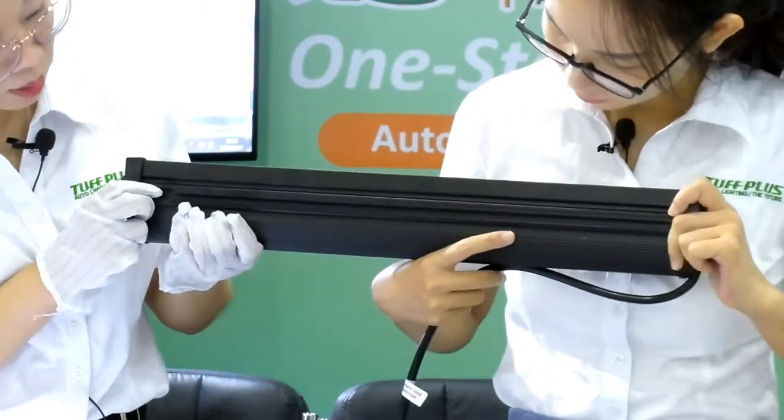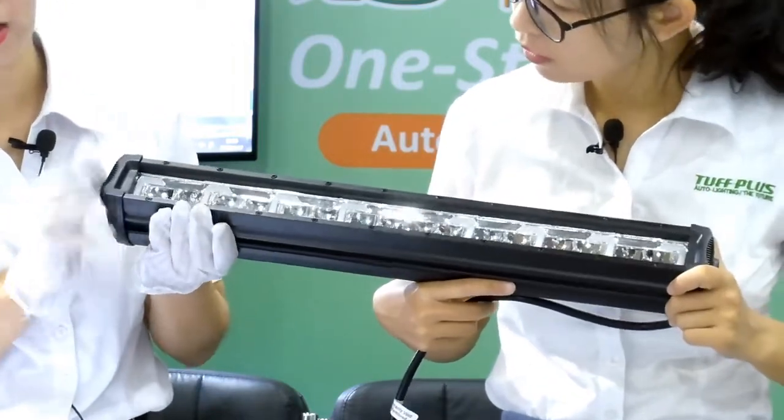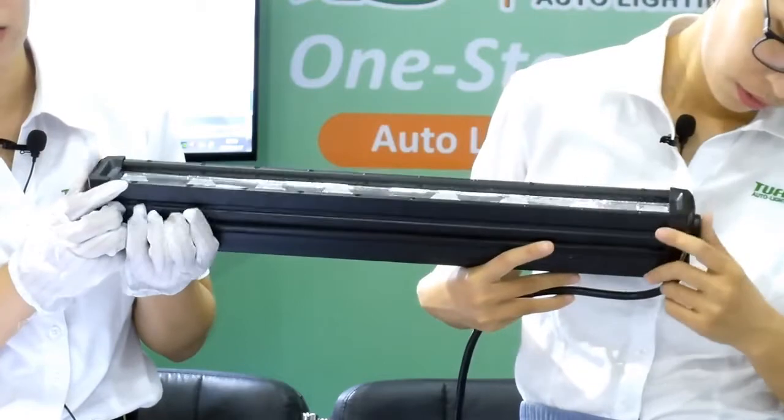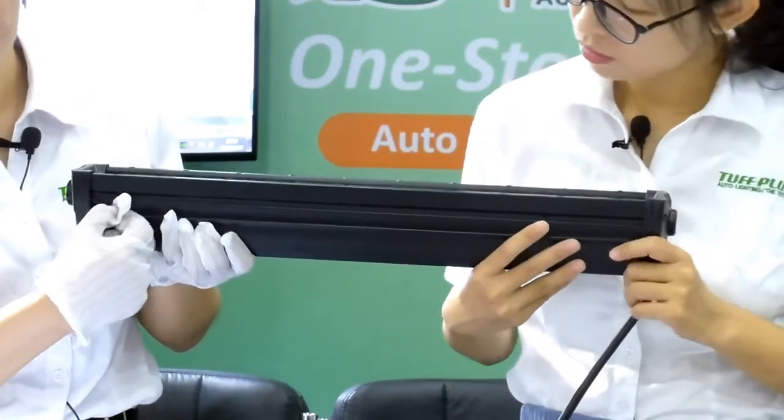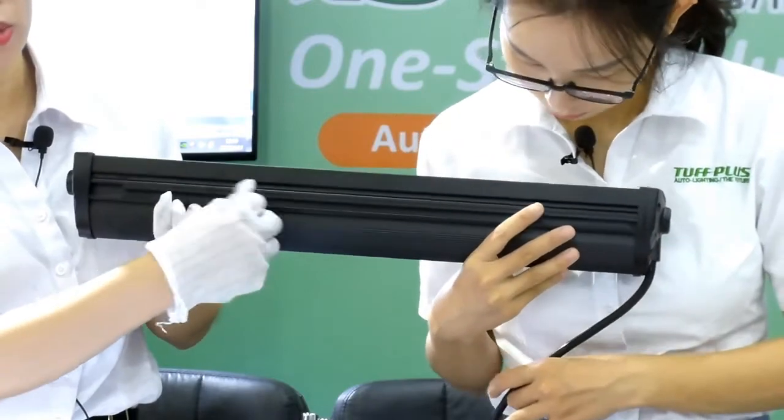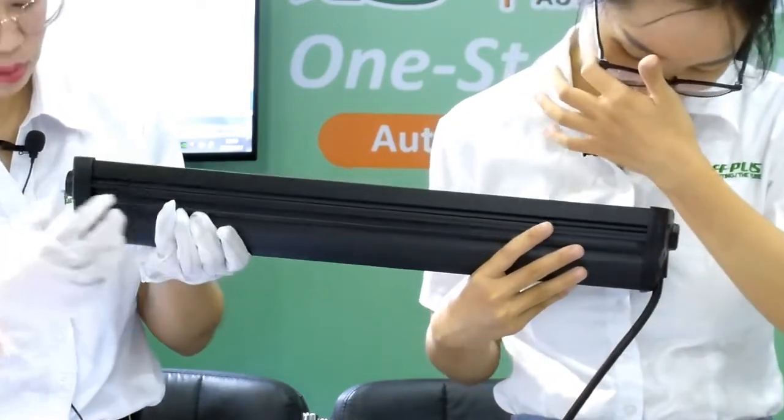Okay. And the brackets, we also have the side bracket and the bottom brackets. And the bottom bracket, the customer can install it by themselves and install it in any position.